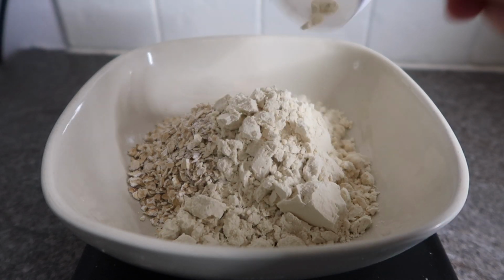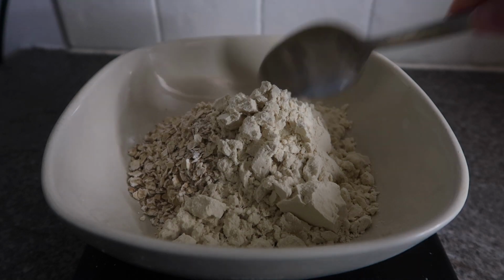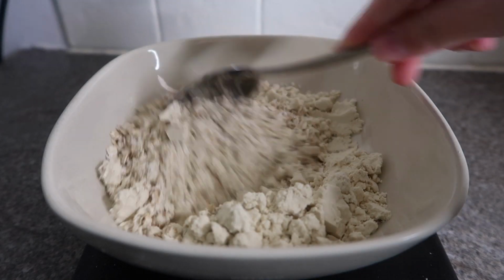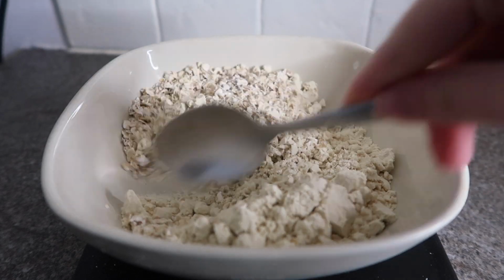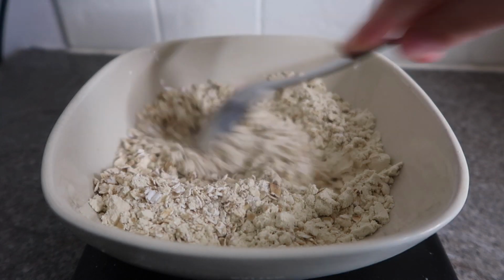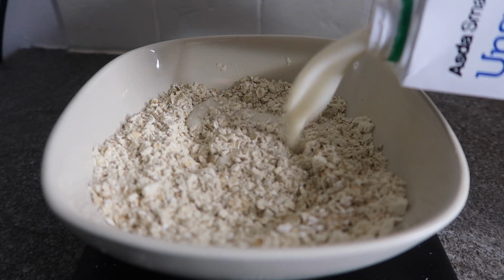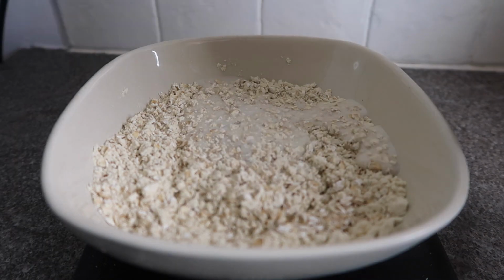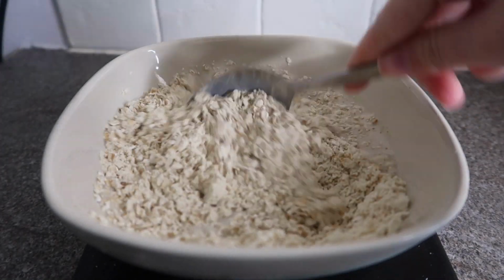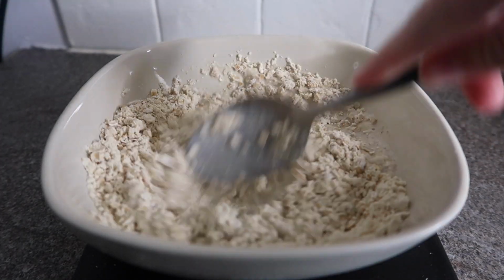I also use protein powder in my porridge, which is obviously completely optional, but I did include it in the price because that's a fairly expensive ingredient. So it works out about 40p per portion. So obviously if you're not using protein powder, this meal will be even cheaper. I basically just mix the two of them together with 100 mils of soy milk. Now you can get a carton of soy milk for 55p from Asda. So that works out about 6p per 100 milliliters.